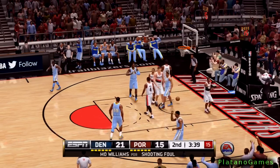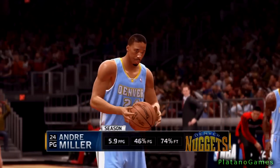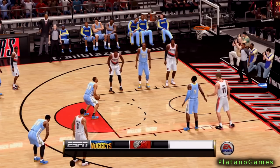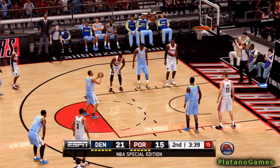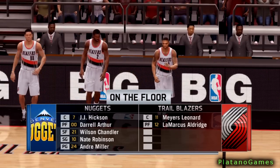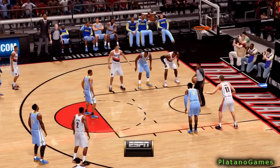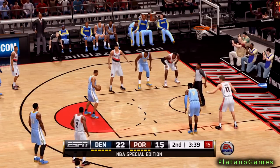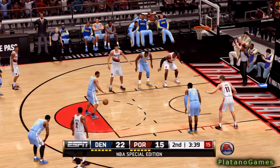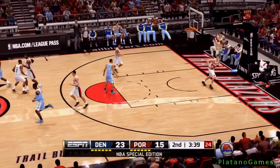Puts it up. Draws the foul. It's called against Williams. And he'll head to the line to shoot two. I love the way the NBA player can contort his body, take contact, and get the ball up to the basket, even when being fouled. Free throw shooting knocks down a pair.